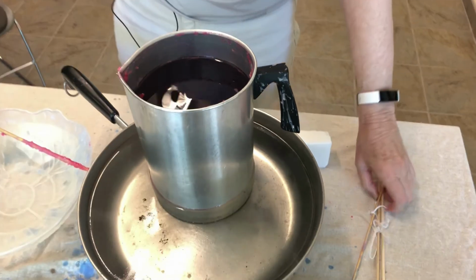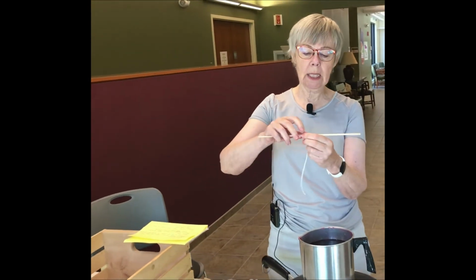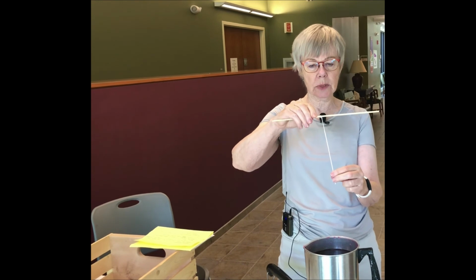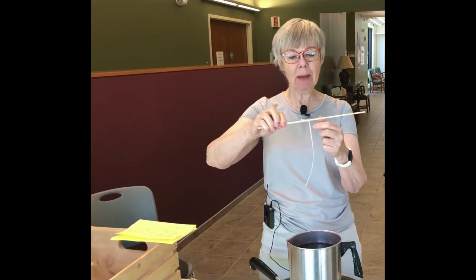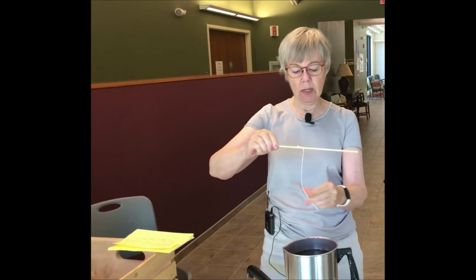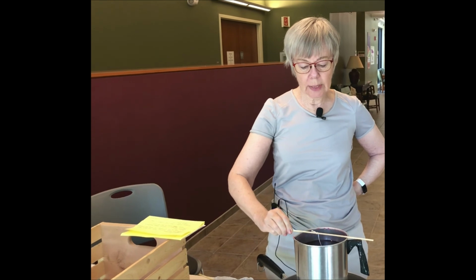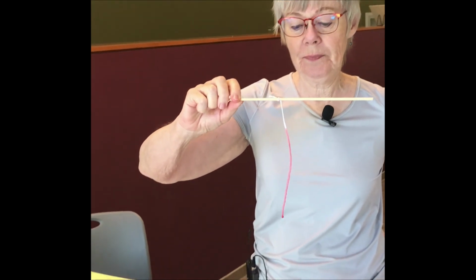Now, what the settlers would do is they would attach a wick. This is going to be the candle wick to a rod of some sort. They might even have several on one rod. And then the idea was they would dip it in quickly and then out. And you can see we have some wax starting to build up on that wick.